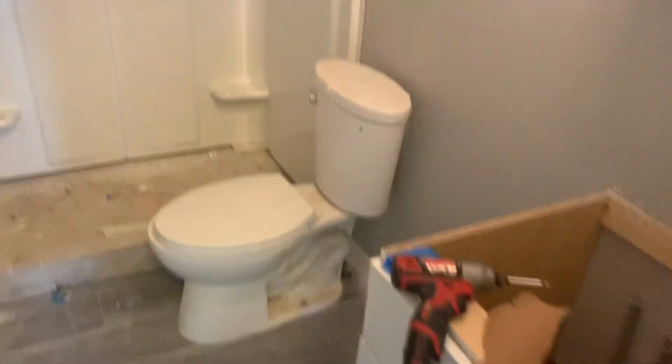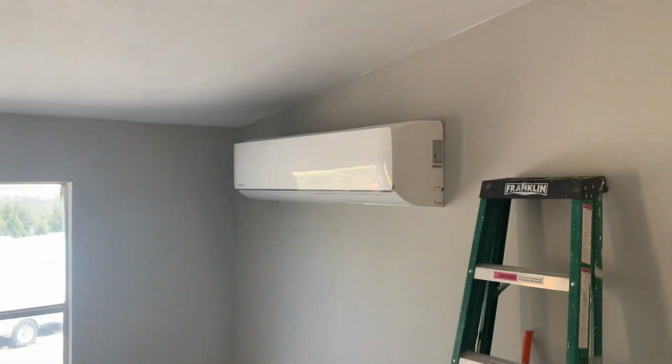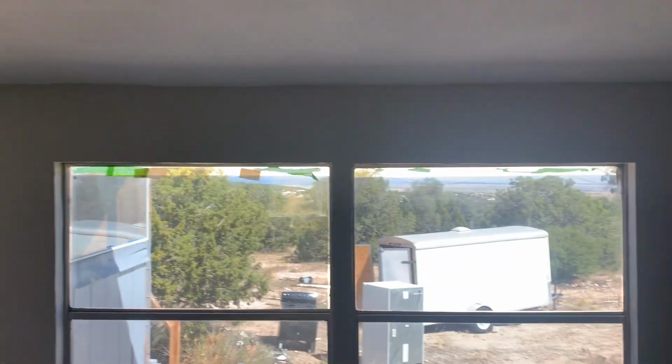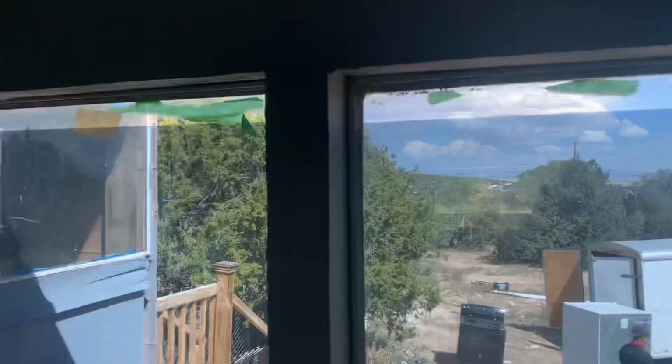This is the bathroom, it's getting finished. That was bedroom number one. This is bedroom number two. Here's the living room. That's getting finished too. That's the view from the living room.